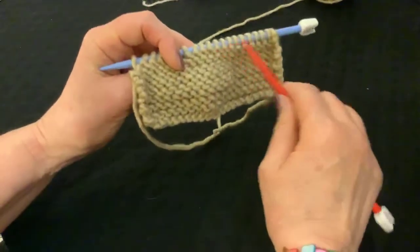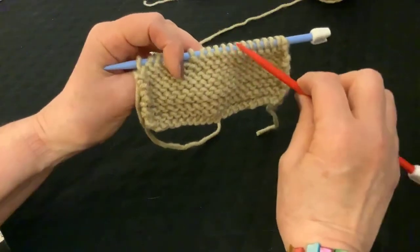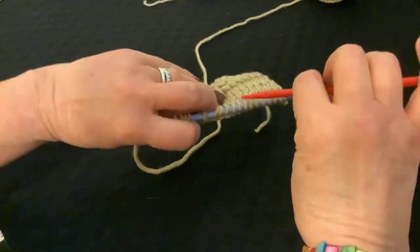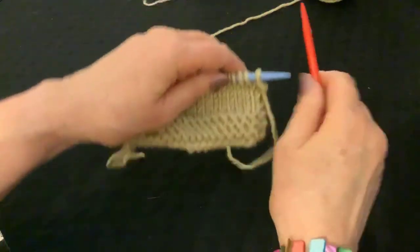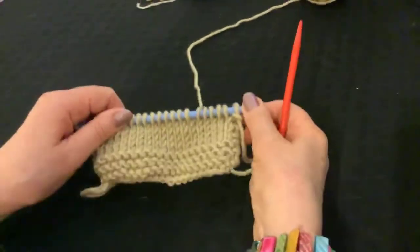On a reverse stocking stitch side, it's the same thing. You know, this now becomes the front of the loop. That would be the back, or front and back of the stitch. So that's actually quite an important thing to know straight away.